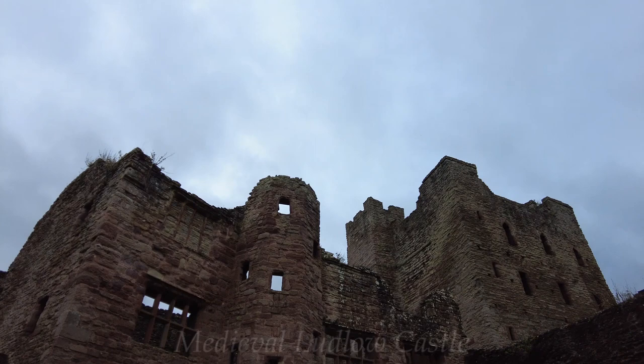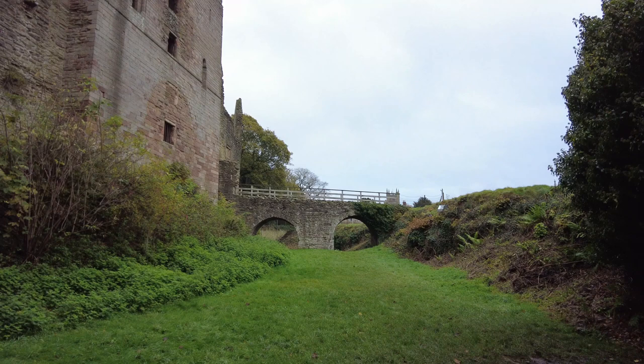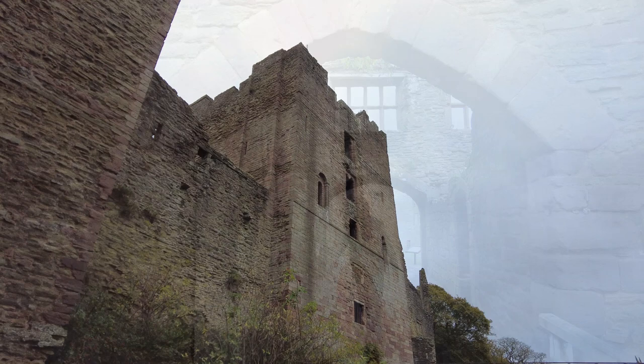Construction of this castle took place in the 11th century as a border stronghold by Robert de Lacy. But it was in the 14th century when Roger Mortimer constructed this castle into a magnificent palace. But later, under the ownership of Richard, Duke of York, the castle became involved in the War of the Roses.